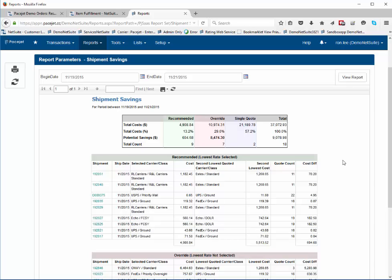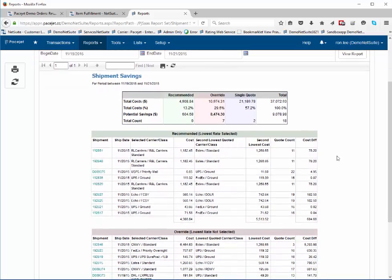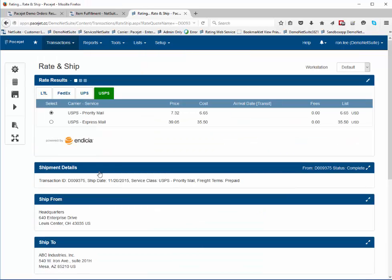Now, here's a little tip that not very many people realize as they look at using this report. There's actually a way to drill down and see what was on the screen at the moment in time when you made your decision. So let's take this example here where we made a decision to go with priority mail over UPS ground. These links, you might not notice it when you run the report, are actually clickable links that you can click on, and it will show you the rate ship screen at the moment in time in the past.